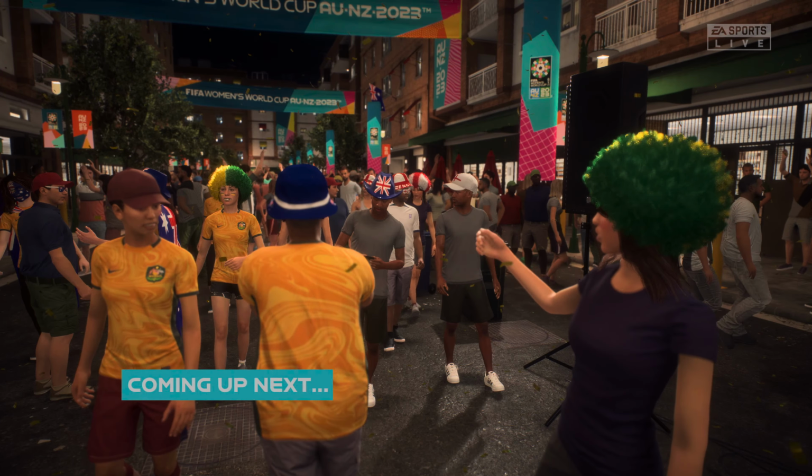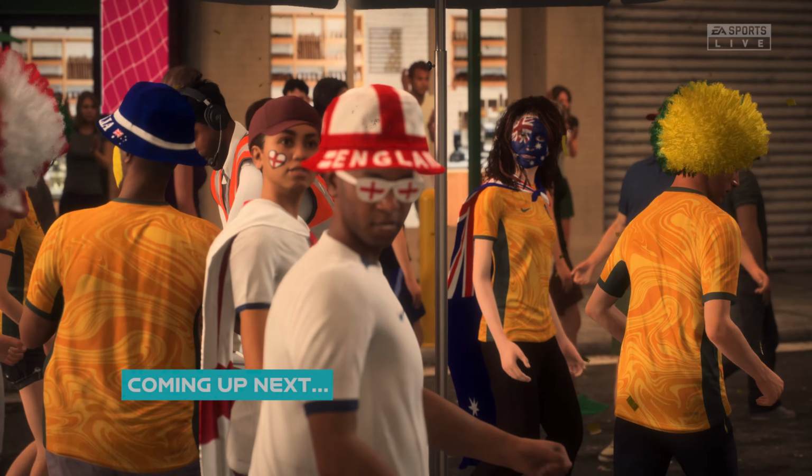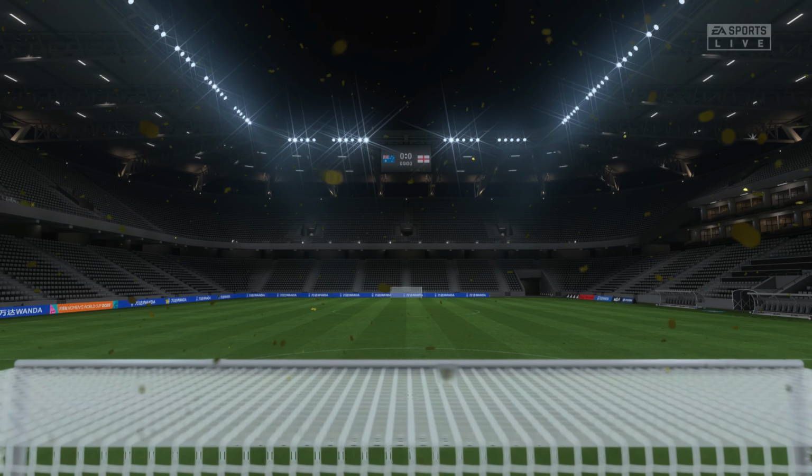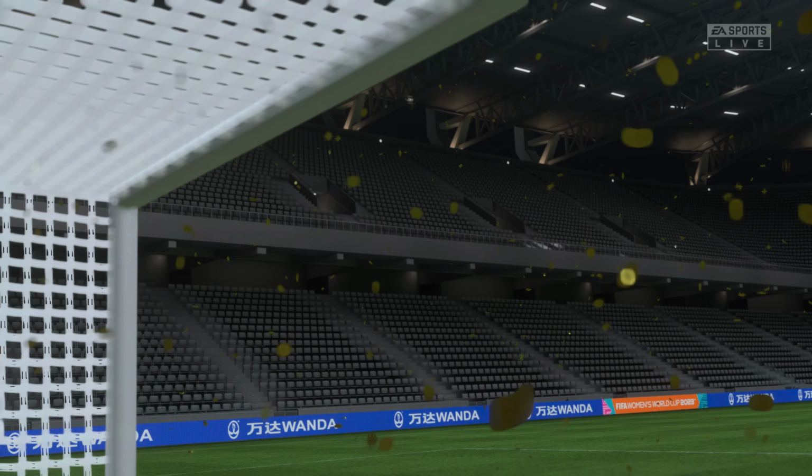Closing in on a shot at glory. Which one of these two teams will qualify for the decisive match, the World Cup final? We have all the action live coming up right here on EA TV.